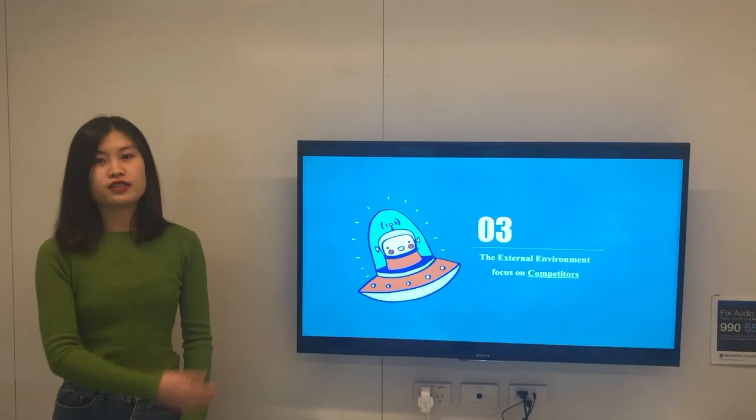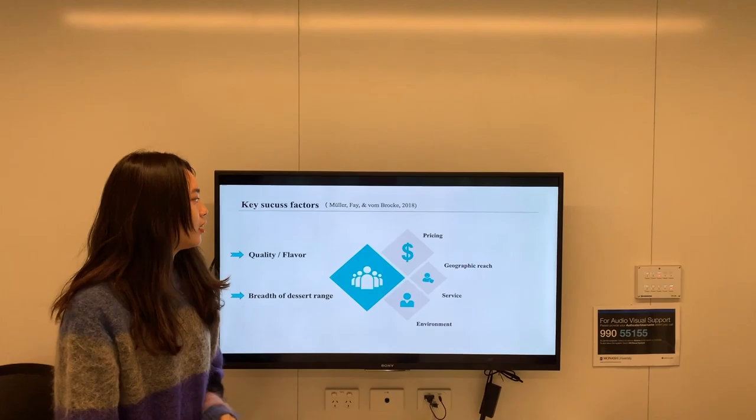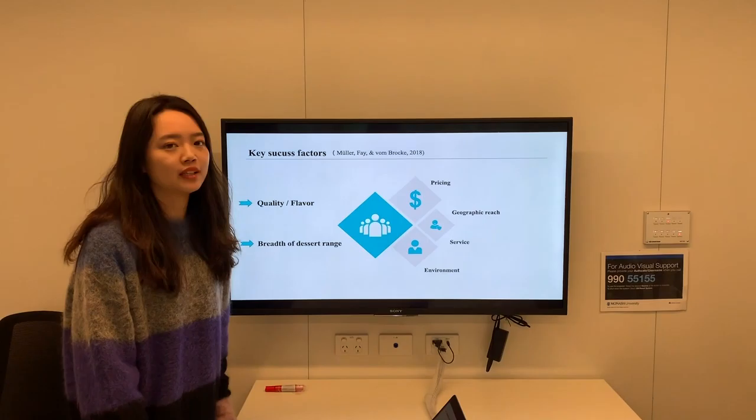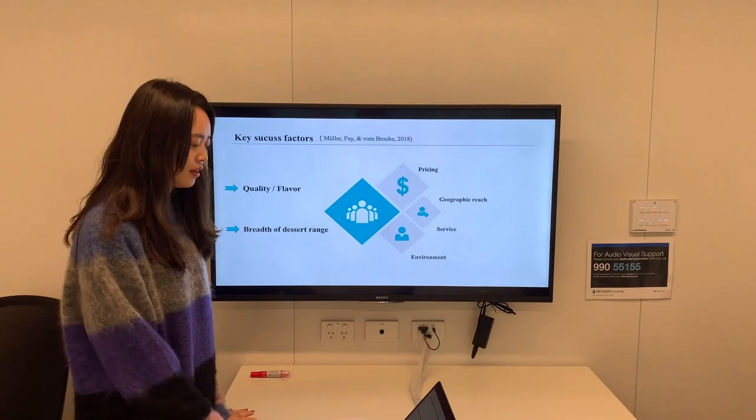In this part, I will focus on competitors to analyze the external environment. And then we can see the key success factors including pricing, geographic reach, service, environment, and so on. But I think it's hard to compare the dessert industry in this area. So I choose quality and flavor, and range of dessert to draw the strategy group map. And then we can see the map here.